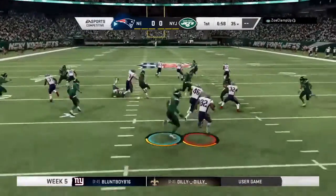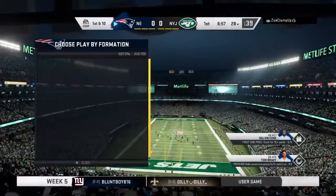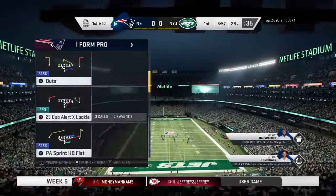On EA Sports. And he's up across the 25 and down at the 28-yard line. At their own 28-yard line.